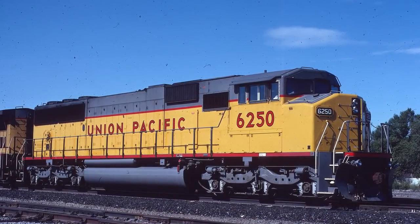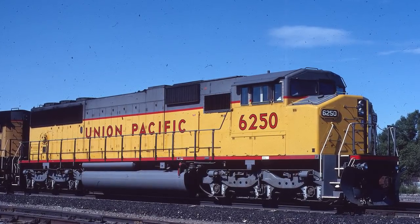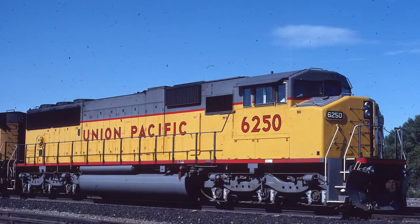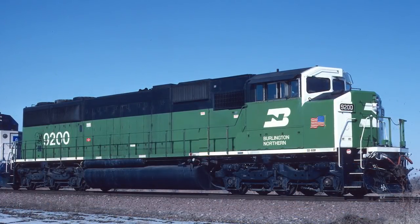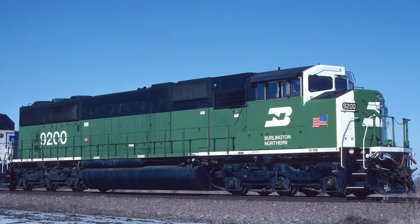This is in Milford, Utah, number 6250. And if you look, it's got the 3 window panes on the front. That's the characteristic of these, the Triclops. That's right, Campbell. The next locomotive I've got to show off that Chris sent me a photograph of is this BN locomotive, number 9200, photographed in Lincoln, Nebraska. This is also a photograph from the Paul Wester collection.